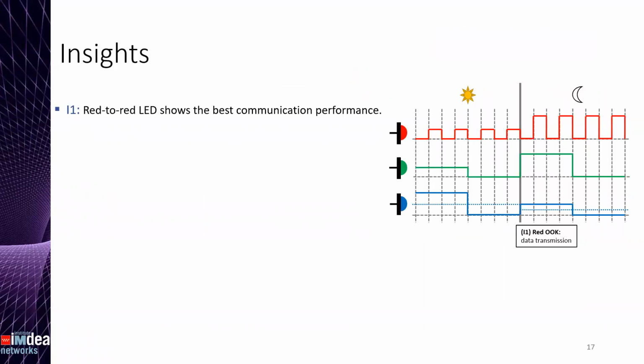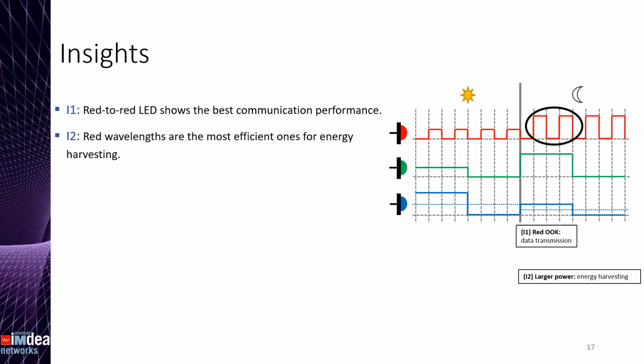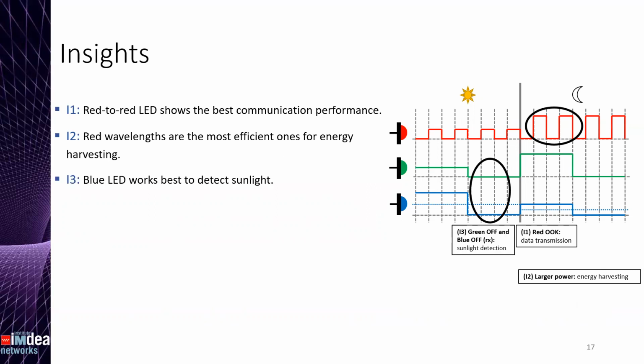For example, we can use red to red LEDs for best communication in daytime. At nighttime, red wavelengths are best for energy harvesting, and also for night sleep it is much better than having blue light. So at the time of night, we can switch off the blue light and increase the percentage of red light. Also, blue light works best to detect sunlight. So we can detect sunlight in order to change the color of a transmitter and to optimize the harvesting.